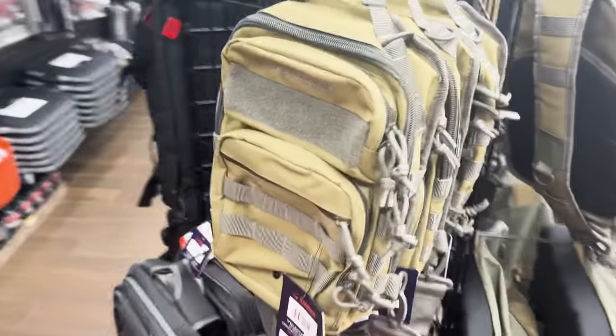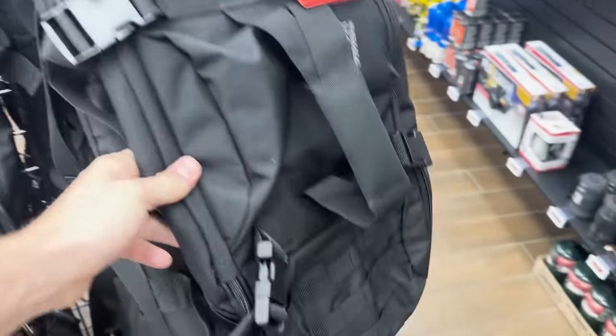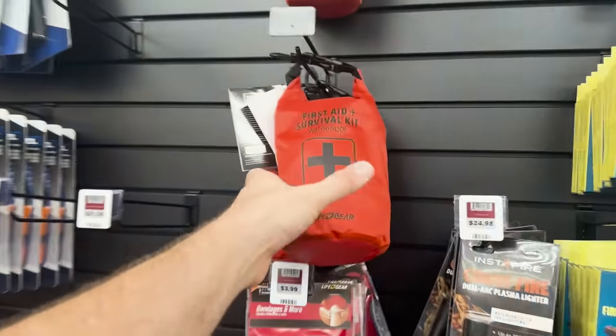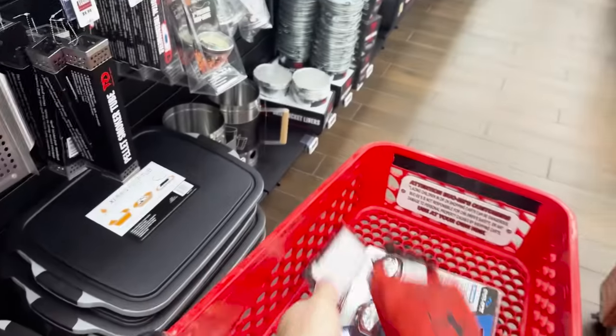Look at that little box over here. That's cool. But yeah, hunting backpack, I really like how big it is. Yukon, we got the dry pack this time instead, but that's good stuff. Ooh, survival kit, let's grab that. So Buc-ee's has survival kits too.